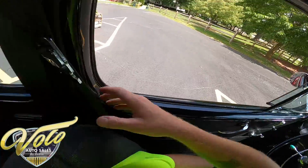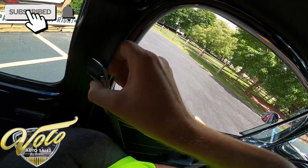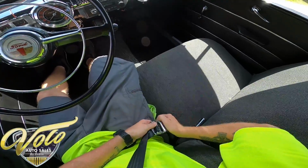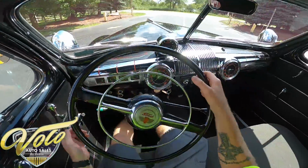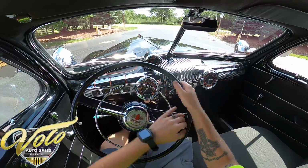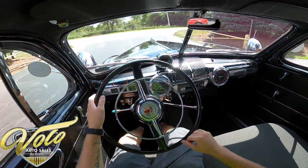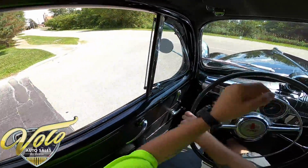Let's go ahead, we'll buckle up here. Oh, how come I'm having troubles here? There you go. Clicks right in. All right, e-brake's off. Let's go. These big old steering wheels come in handy in these cars, but it still turns relatively easy because of that.